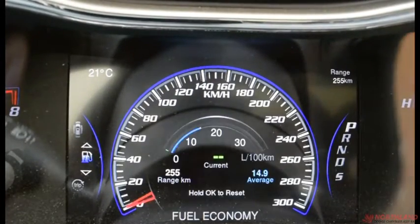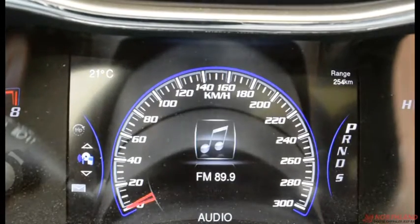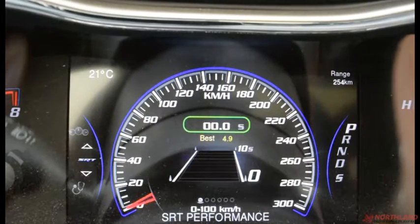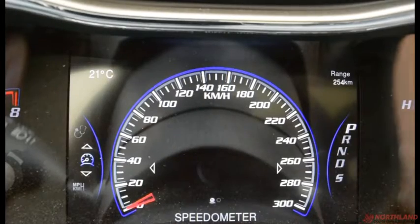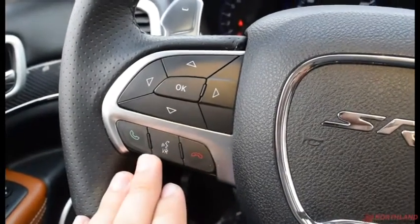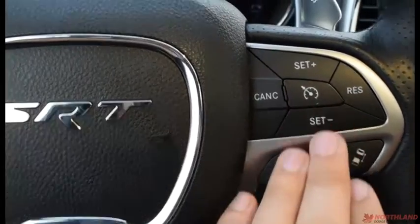You also have your fuel economy, your trip A. You have your audio, your stored messages, screen setup. You also got your SRT performance options there, your diagnostics codes, and then back to your speedometer. Now that is controlled from right here at your steering wheel. You also have your Bluetooth options here, horn in the center, and then your cruise control options all right here. You also have the paddle shifters here and here.